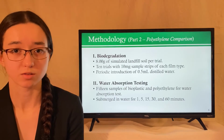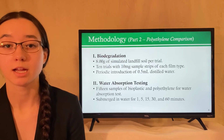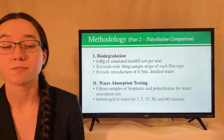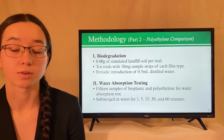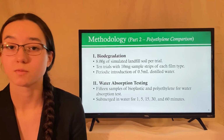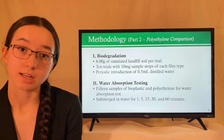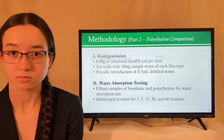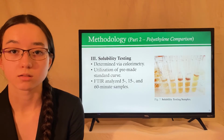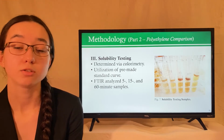The main tests that I used were biodegradation testing, by placing 10 samples of each film in simulated landfill soil for 144 hours, after which an FTIR analysis was used to find the biodegradation rate. A water absorption test was performed by submerging 15 samples of each type of film in distilled water for a period of 1 to 60 minutes, and then reweighing them using an analytical balance to find the difference in weight. Finally, a solubility test was performed by measuring the concentration of tannins in the final solution after the water absorption testing using colorimetry.